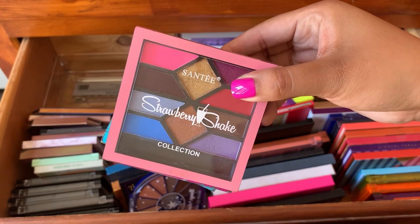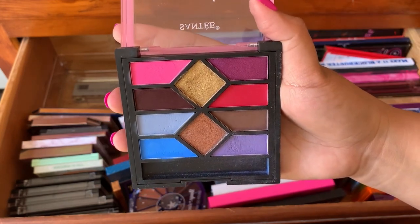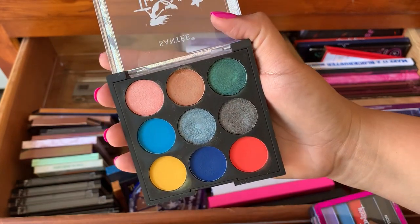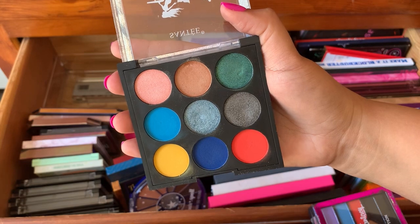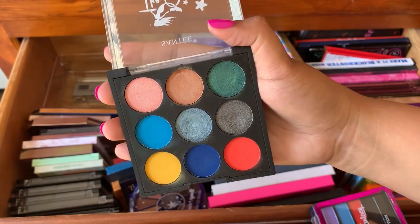And lastly, we have three Santee palettes. As of lately, these are available on the Seduce site. This is a Strawberry Shake palette. The Cherry Fantasy palette. So we have the Ocean palette. I'm going to keep all three. The formula is not great, but I really like just having them around, so I'm going to keep them a little longer, keeping all three Santee palettes.